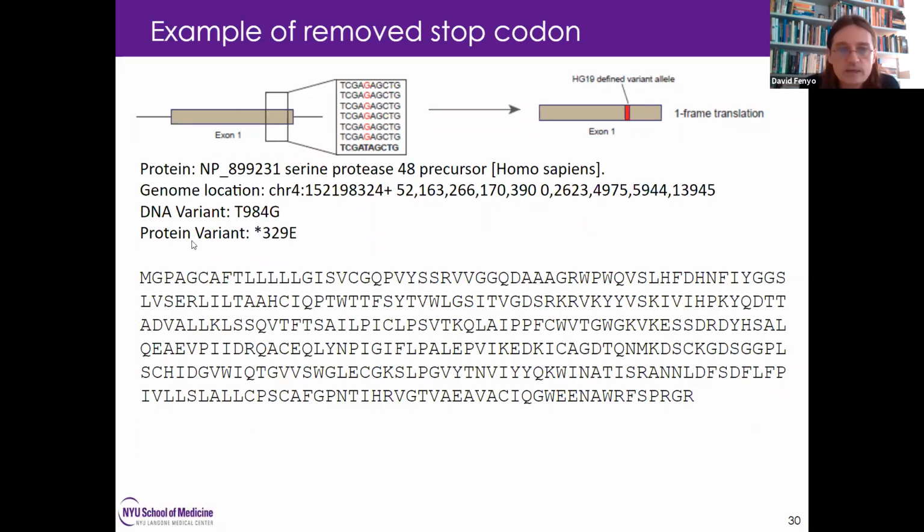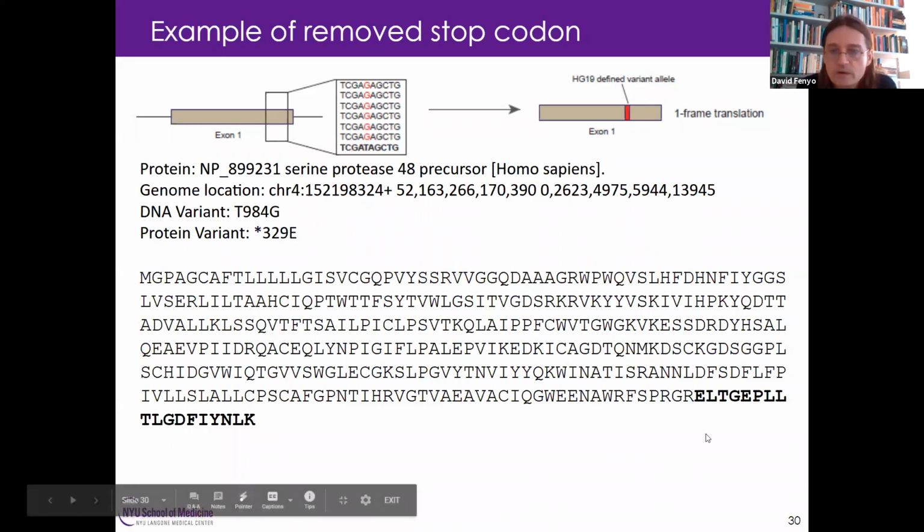Here is another case where we have a stop codon that is converted to a glutamic acid. So we get a little bit longer sequence until there is another stop codon here. And so this adds more sequence that we potentially can observe.